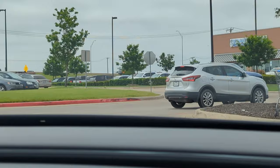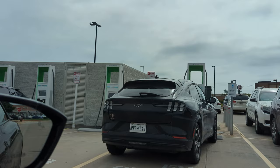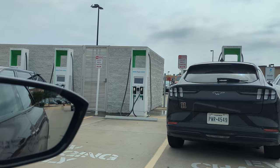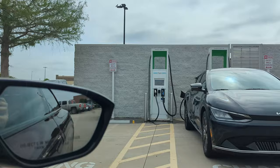These ICE folk. All right, we're arriving. Electrify America charging stations. Oh, I can get one all the way at the end. Excellent. But it's on the wrong side. Bummer. Suppose I could still do that.